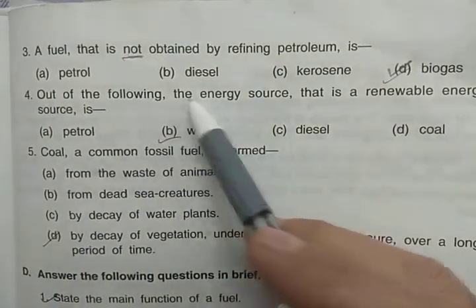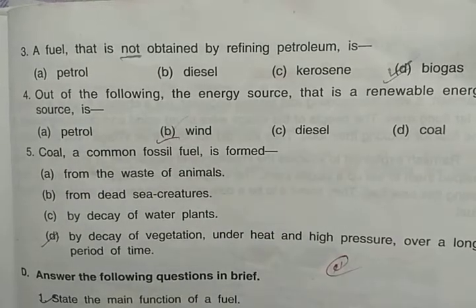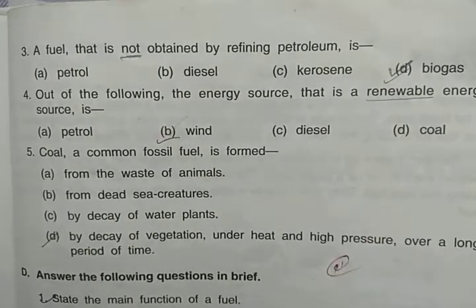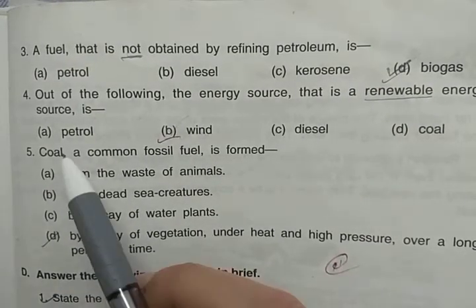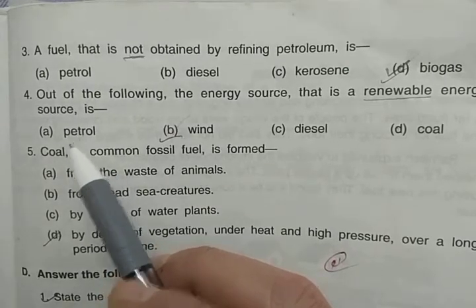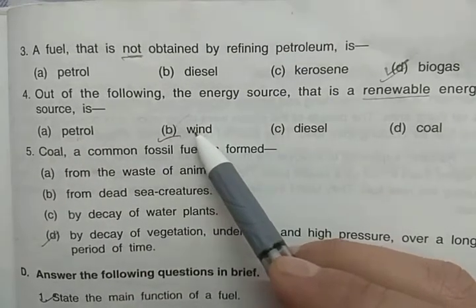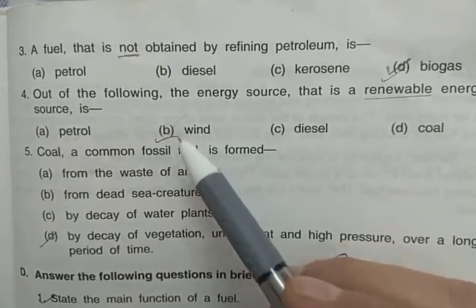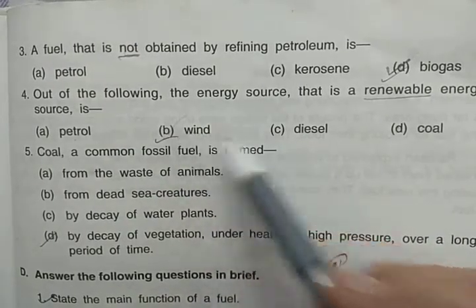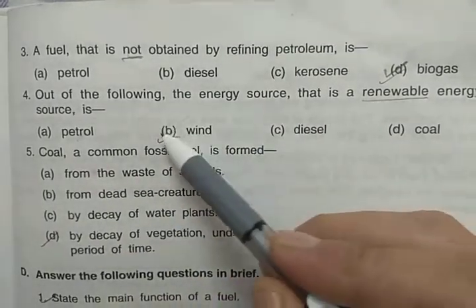Out of the following, the energy source that is a renewable energy source. So a very easy question. Here 4 options are there and you have to find out the renewable energy source. So petrol: petrol is a fossil fuel, so obviously it is non-renewable. B is wind. Wind is renewable because wind is easily replenished after use. Diesel is again a fossil fuel. Coal is also a fossil fuel. So the correct option is wind.